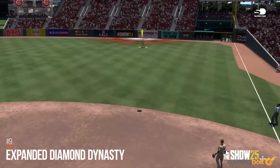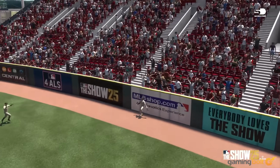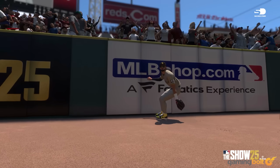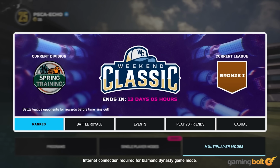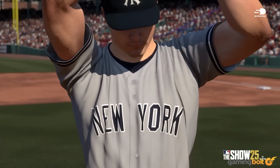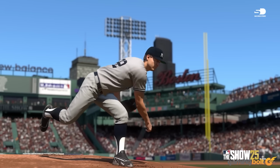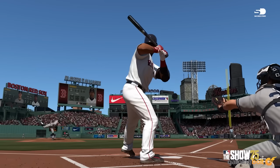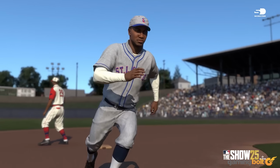Expanded Diamond Dynasty. The historic lineups comprising Diamond Dynasty have been expanded with teams and legends from the 1950s to 1970s, offering new ways to construct your dream roster. Further revamps are coming in the shape of sets and seasons being removed, bringing the experience closer to other sports sims like Madden or NBA 2K, alongside new game modes, Diamond Quest and Weekend Classic, the former being a highly competitive multiplayer mode for experienced players.